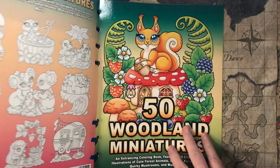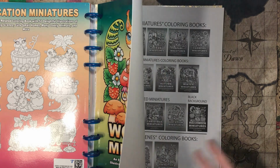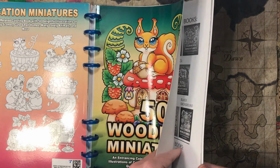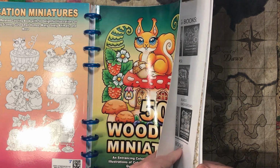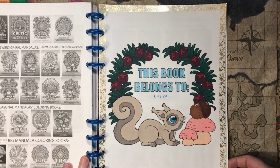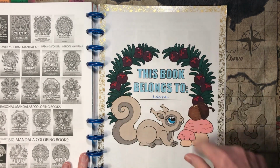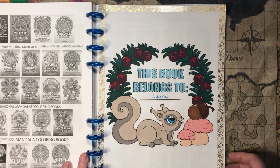And then the last one here is the 50 Woodland Miniatures. And I did the cute little squirrel page. I think this is the name this book belongs to page. And I really like the way it came out. I think this looks a little Christmassy. But overall, I really liked it.